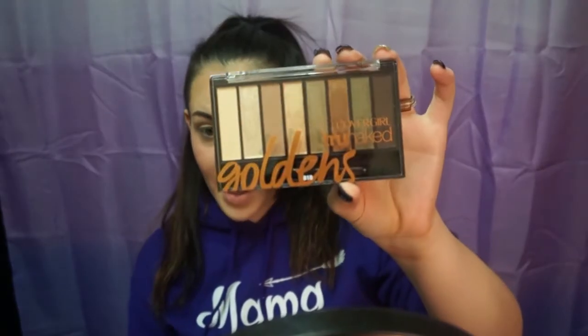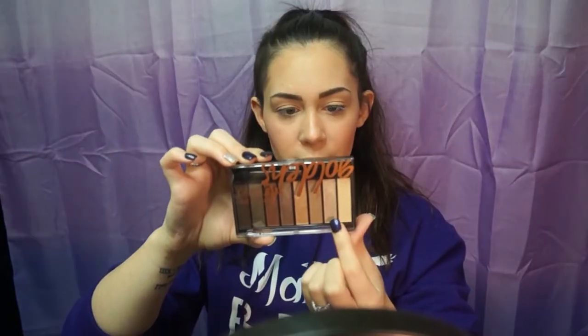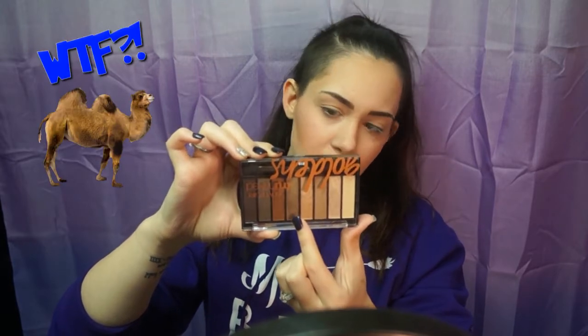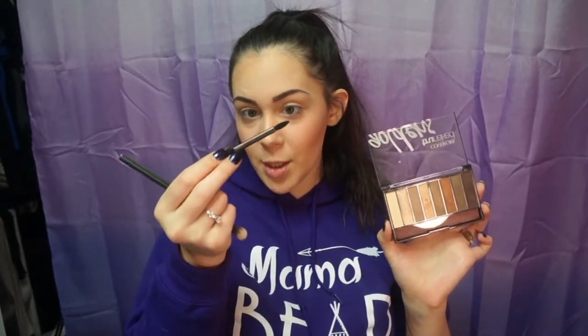We're gonna do the eyes. So I picked up the Covergirl True Naked Golden eyeshadow palette. Look how pretty those colors are. So it's like a golden to green brown palette. Cream, Chiffon, Cookie, Sun-Kissed, Camel, Ginger, Ecru, and Sierra. These shadows are really pretty. It came with this little makeup thing, which I just still don't understand.